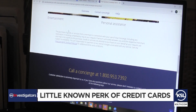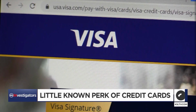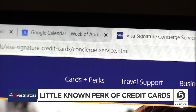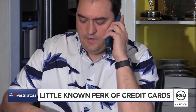Many credit cards come with a complimentary concierge service. I happen to have the Capital One Venture card, which is backed by Visa Signature. Online, they say use them for travel, dining, entertainment, and personal assistance. Personal assistance, you say? Hello, and thanks for calling the Visa Signature Concierge team. Let's give it a shot.